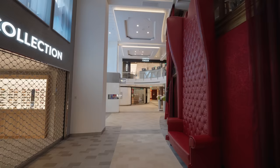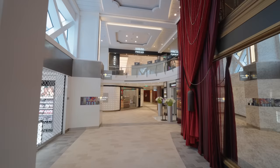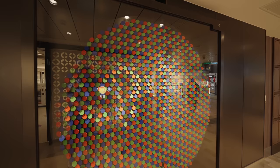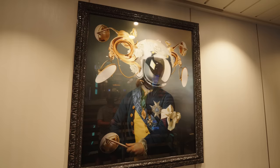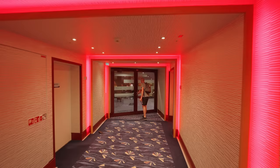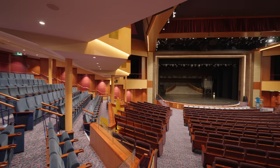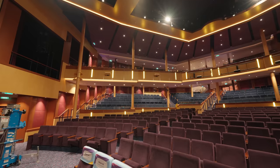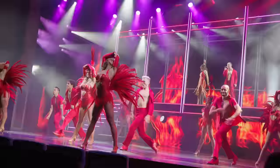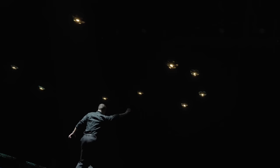Moving forward on deck 4, we pass more shops as well as some cool artwork. Then we reach the very front of the ship, the Royal Theatre. It's a huge theatre, and we saw some really great shows here, including Tap Factory, Showgirls, and The Effectors. Now, The Effectors featured real-life flying drones. It was really cool and something we've never seen before on a ship.